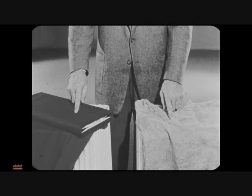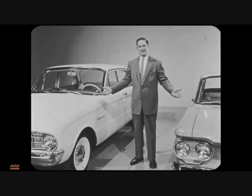We could go on comparing fine broadcloth to a strip of burlap, just as we could go on showing the Falcon's superiority over the Corvair. But why continue to compare something you have to see to believe? These two cars are worlds apart. Let your prospects know just how far apart they are.